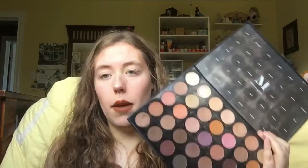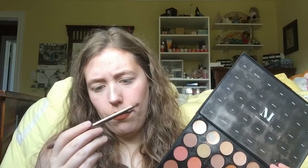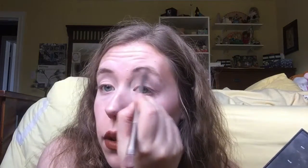And filling in my brows, same brush I used yesterday. If you guys missed that video, this is the brush that came with the Urban Decay Naked palette, that double-sided brush. I'm going in with the smaller end, and I'm going into the shade Untainted, which is a gorgeous matte brown. It's a very neutral brown. It's not too warm, not too deep. And I'm going to use this to fill in my eyebrows.